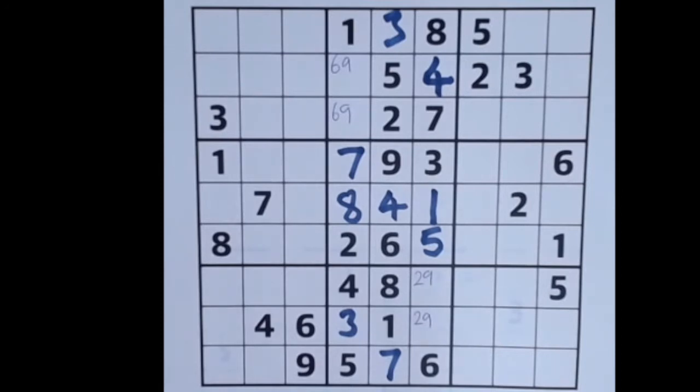If you're new to Sudoku, you have to understand this concept. It's going to help you when you get past the really easy ones. And this is not a really easy beginners Sudoku. You have to have a little bit of skill, I think, or just extend your understanding a little.